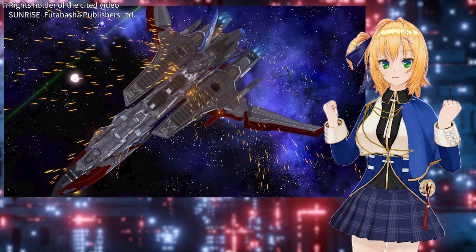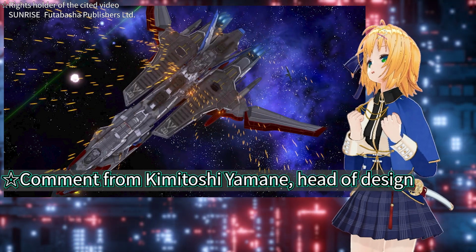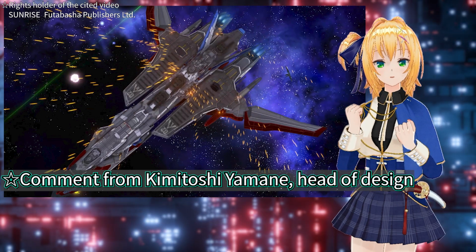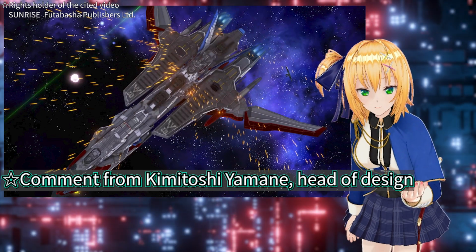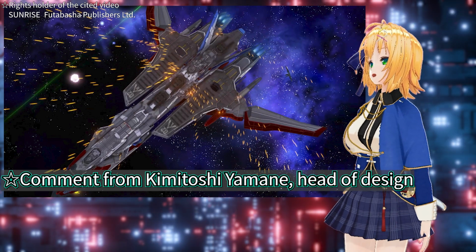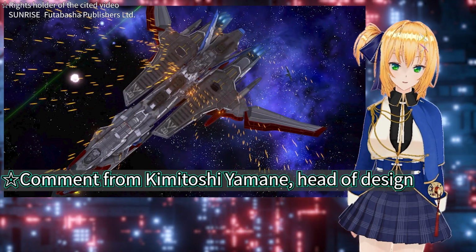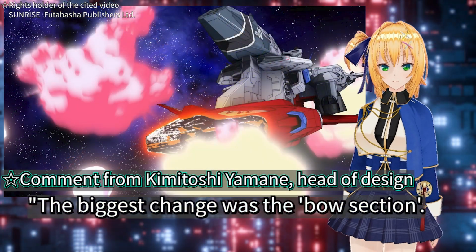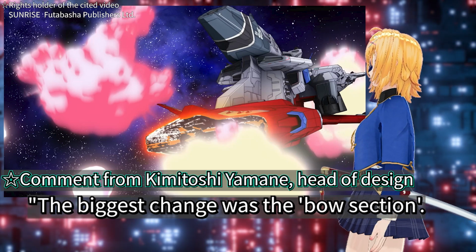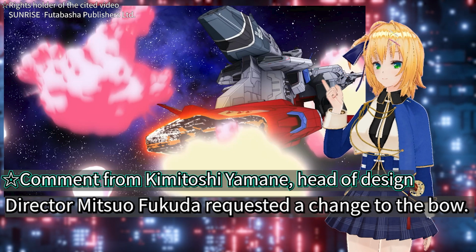Designer Mr. Kimitoshi Yamane made comments in an interview format. He mentioned that the design for the Millennium Battleship was mostly completed in 2006 and it was finalized by adjusting details for the 2024 release. The biggest change was the bow section. Director Mitsuo Fukuda requested a change to the bow.